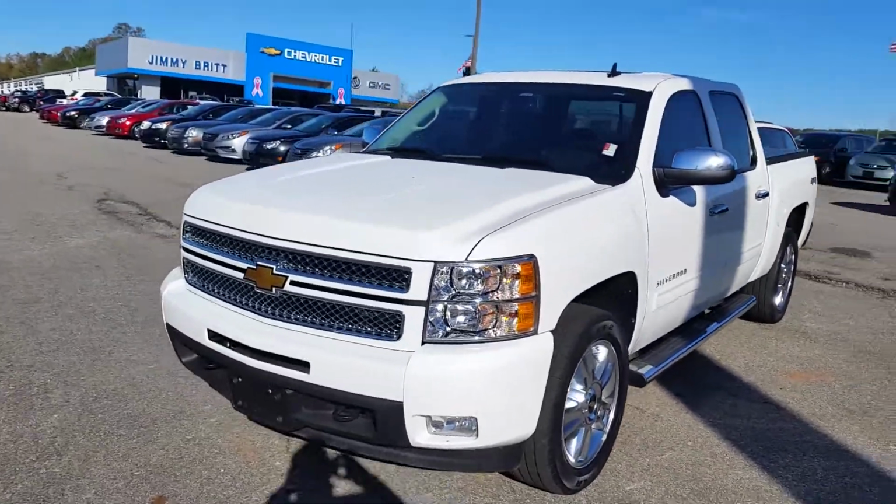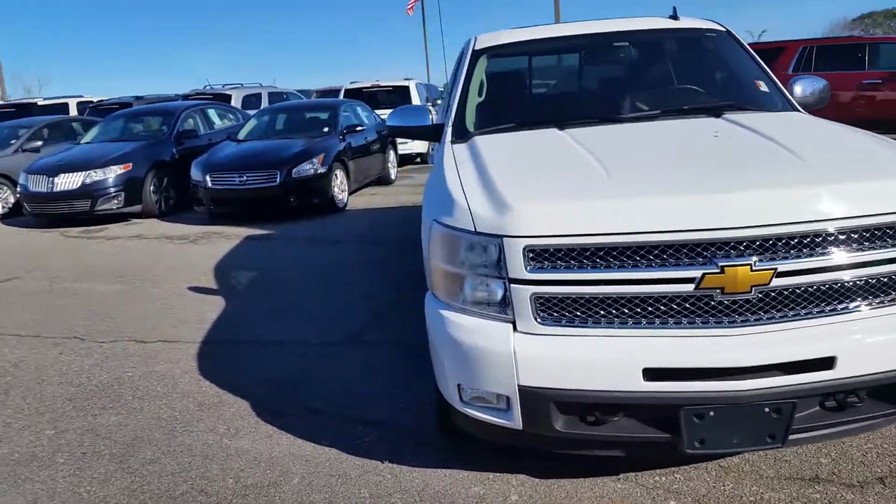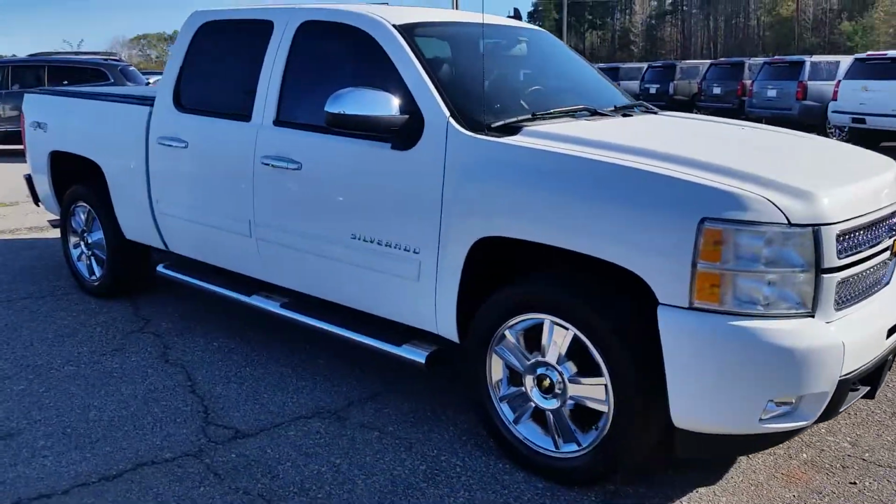We are back at work now, so I just want to send you a quick little video on that white truck. You asked me to find out which one had a sunroof. The white one has a sunroof. So it is that 2013 Chevrolet Silverado.